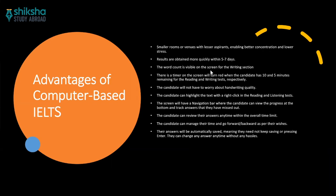The word count is visible on the screen for the writing section. So that is also true. There is a timer on the screen which will turn red when the candidate has 10 and 5 minutes remaining for the reading and writing tests respectively. Next point, the candidate will not have to worry about handwriting quality. So that is like a boon for candidates who do not have very good quality handwriting.